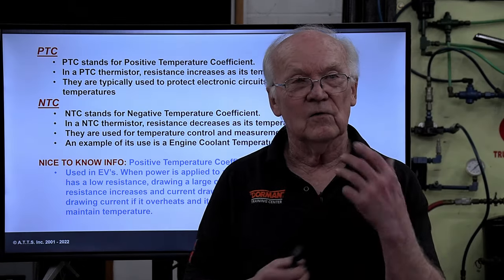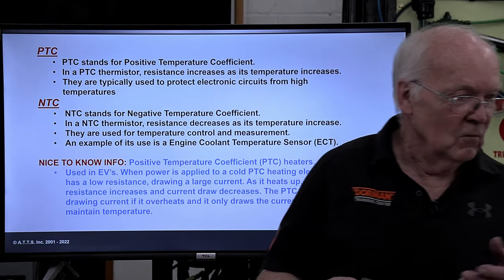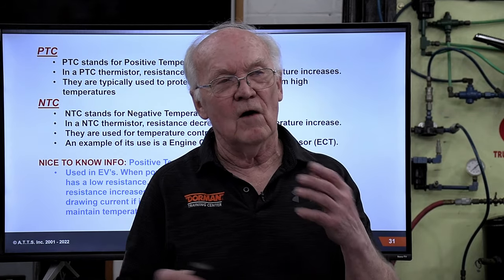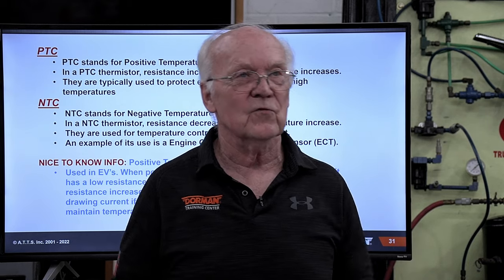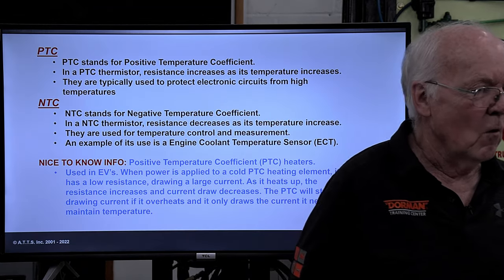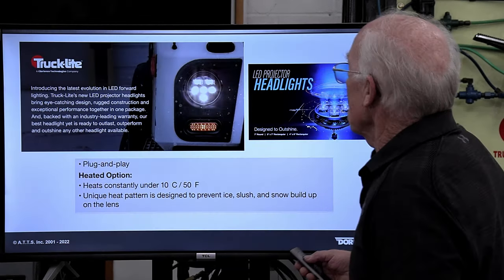It's funny how all these concepts get utilized in all sorts of different ways. And once you get comfortable with all the inputs, sensors, everything, you're going to find out it doesn't matter if it's on a car or a truck, no matter what portion of the vehicle you're in, they have so many commonalities, okay? So let's go on.